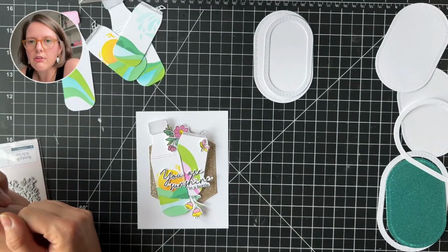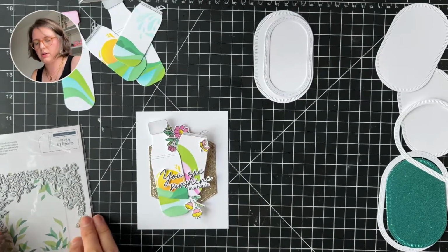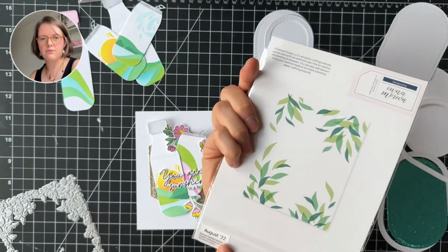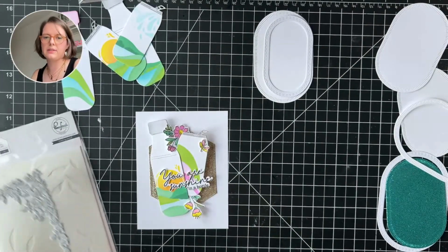So, are the leaves already available? Yes. The stencil I was showing you, the leafy background stencil set, is actually an older one. It's from August 22, but it's still one of my favorites because it adds just a little something something.